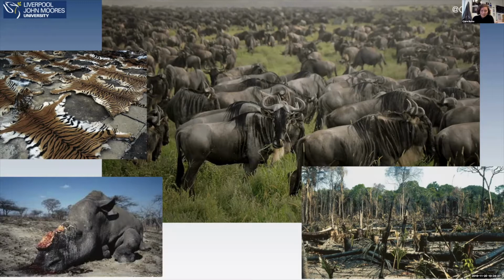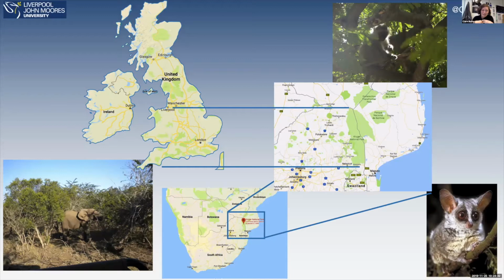Now, none of these things are very easy to do. Part of the reason for this is that animals tend to live over large areas, very wild places. For example, we've got Kruger National Park here, which is bigger than Wales. So if you could imagine trying to walk around that on the ground to monitor all the animals, or drive around in a car all day trying to count the poachers, it is obviously a huge task.